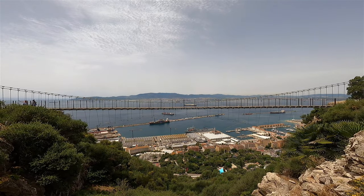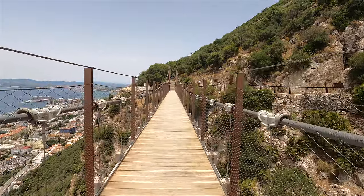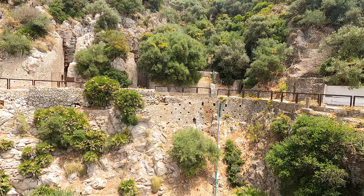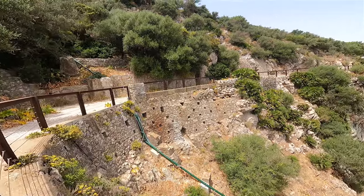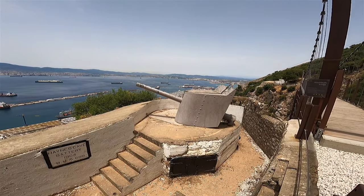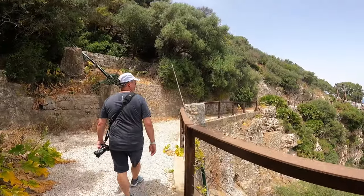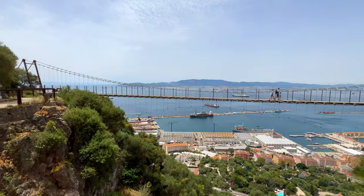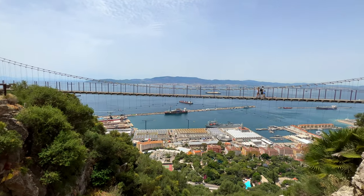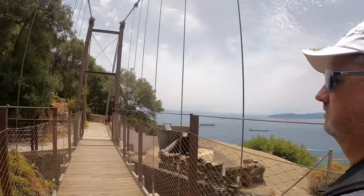The Windsor Suspension Bridge is a 71-meter-long bridge dangling 50 meters over a deep gorge. It's located between two batteries along the Royal Anglian Way. But never fear, if you have a fear of heights and don't want to cross the bridge, you can always take the path along the mountain. However, I highly recommend walking across to take in the beautiful scenic views.